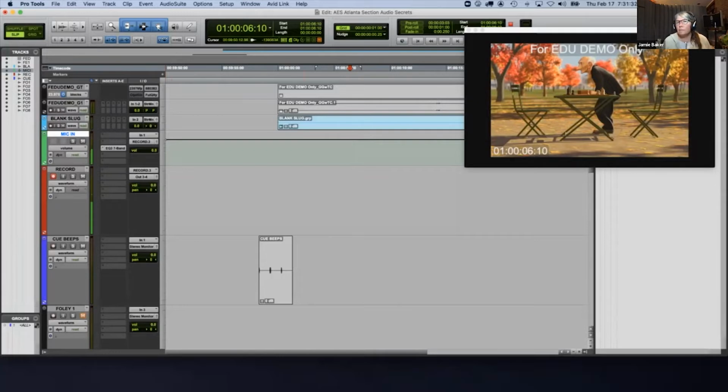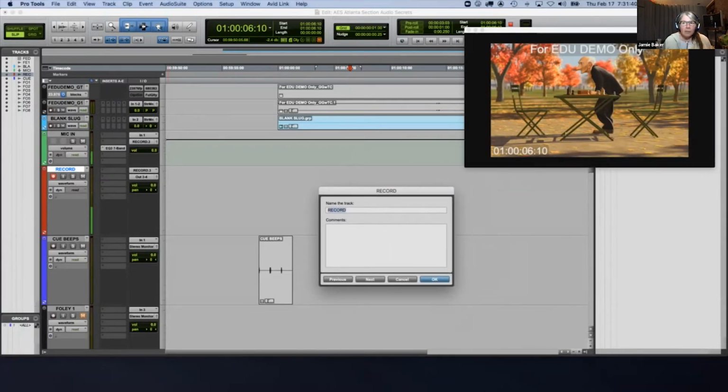So I have my EQ. This is bust straight to my record track. And for media management, I have two screens going here. Every time I record a cue, I need to name it because that's what it'll be called in my clips list. That's what it will be called forever.